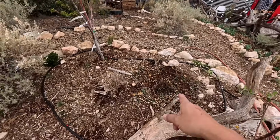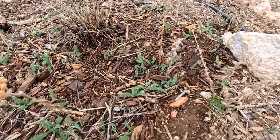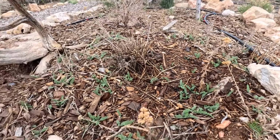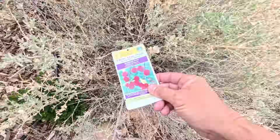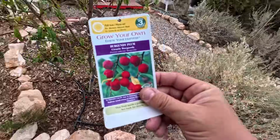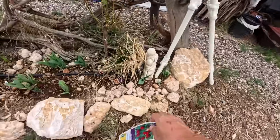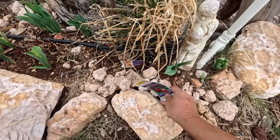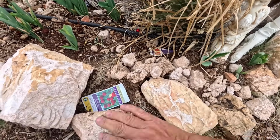And look, down here, you can see that the yarrow is starting to come up and it's spread itself. That'll be awesome. I found the tag for that plum over there. This is the burgundy plum, which goes to this one here. I'll stick it under this rock so I know where it is.